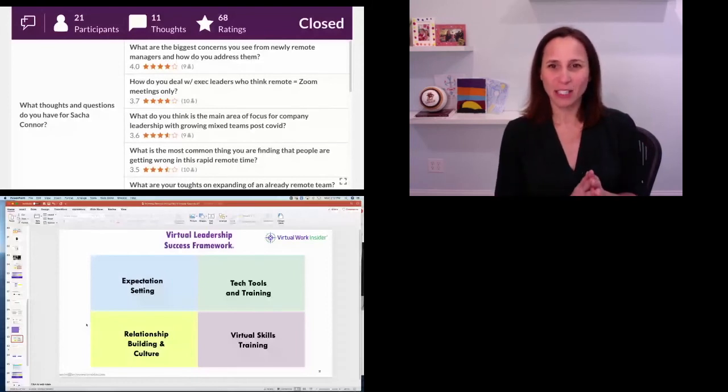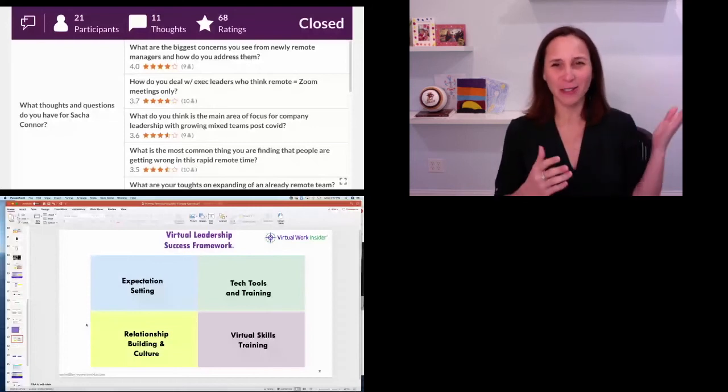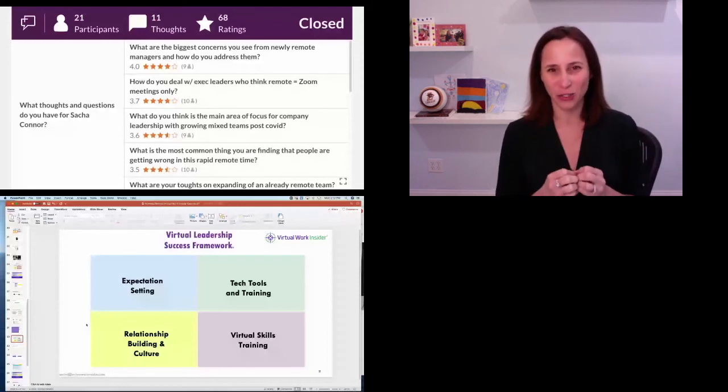So I'll move into the next question. How do you deal with exec leaders who think remote equals Zoom meetings only? Exactly, yes. So back to this framework again, everything always comes back to the framework, which is, it's not about the technology tools, it's actually about this entire framework here.